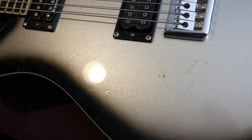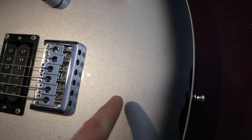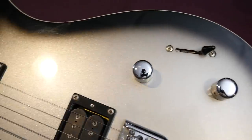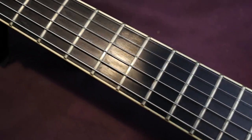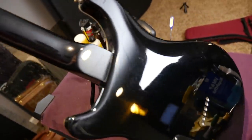But other than that, it's just a little bit dirty. I can clean that up, that's no problem. Got a few nicks and dings right there. Hopefully all the electronics work. But besides that, it looks like our fretboard needs cleaned. It's got quite a bit of finger gunk going on here. But the headstock, surprisingly clean. Backside of the guitar, it's definitely been used, so it must be a pretty good player at least.